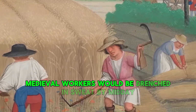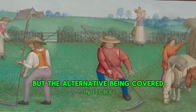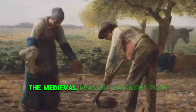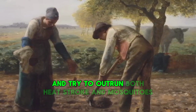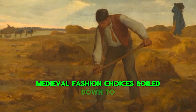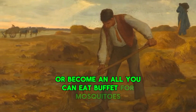Working in the fields on hot summer days while wearing long sleeves wasn't comfortable. Medieval workers would be drenched in sweat by midday. But the alternative, being covered in itchy, painful bites, was considered worse. The medieval peasant workout plan: wear 3 layers in August and try to outrun both heat stroke and mosquitoes. Medieval fashion choices boiled down to: would you rather be sweaty or become an all-you-can-eat buffet for mosquitoes?